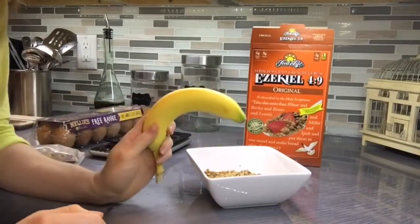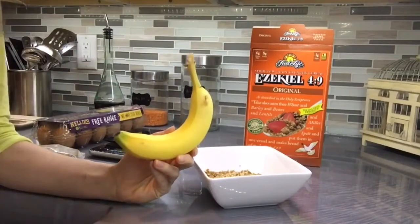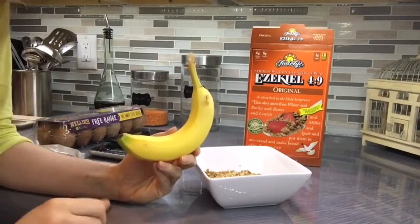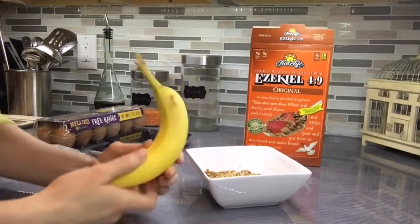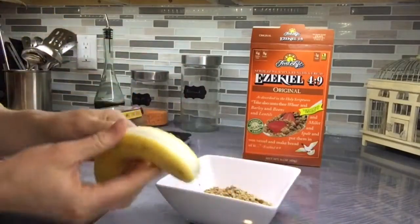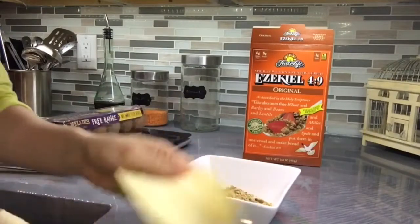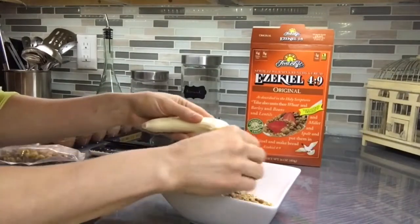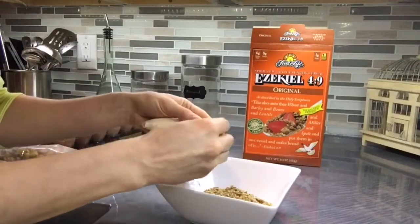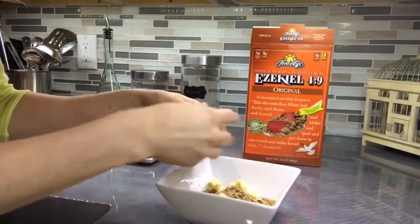And then I do 1 banana, which again, that's pretty carby, which I love right after the gym. So I'm going to do 1 banana in this. I always buy organic, especially in bananas. So I'm going to be lazy because I don't have a knife here, and I'm just going to kind of break it up. I know that's probably gross, but it's quick. I'm not dirtying silverware.